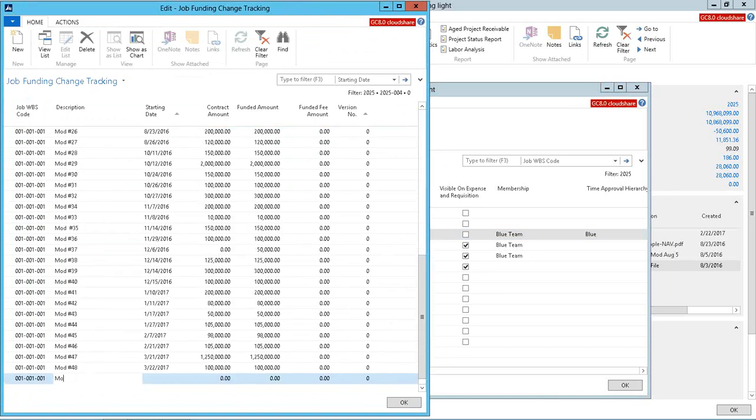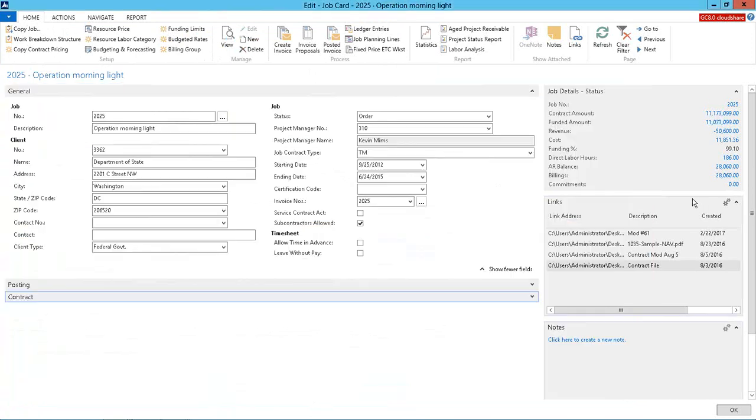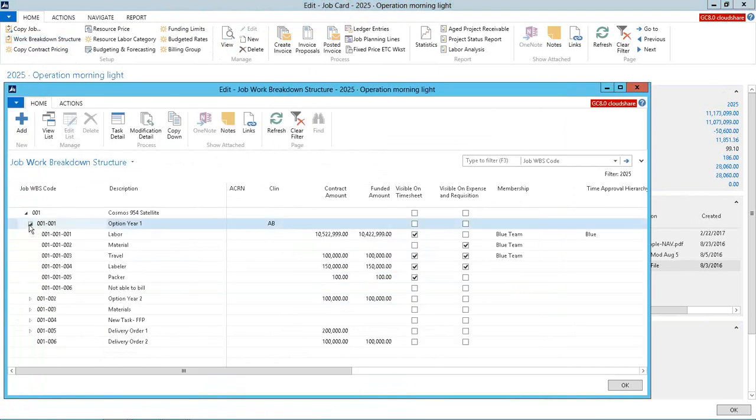If I wanted to make an entry, I would just type into my list. We'll say mod number 49. I'll put in T for today's date. Let's just say that it's $205,000 is this mod and fully funded. Once I refresh this, you see that this went to 10.4 million. I say OK here, we just went to 11 million. So the system will manage those mods. I enter them at the detailed level, and it rolls it up to each successive level for me.